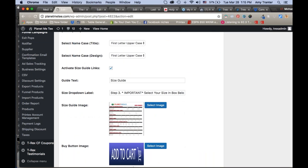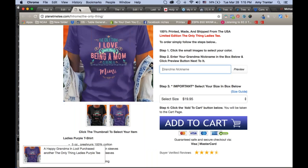actually in the page styling. In the size drop-down label, you're able to add some text in here. The reason why you want to add it here in the size drop-down label under page styling is because it places it right here. Normally this would just be something like "be sure to select your size" with the size guide link, but we actually decided to put step 3 here because it shows up right above the select size. Now normally I just had "select your size in the box below."